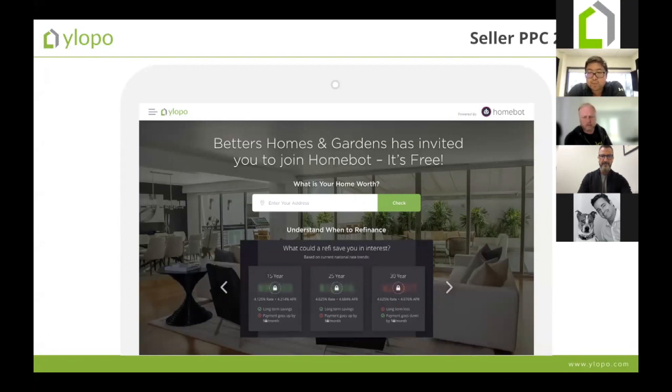In fact, this registration form today is generating leads at a conversion rate of 13.6%. That is wild. With a normal home valuation experience, you'd be lucky to convert 7 to 8%. We're almost double that, right? And it's because of the value proposition we bring to bear.